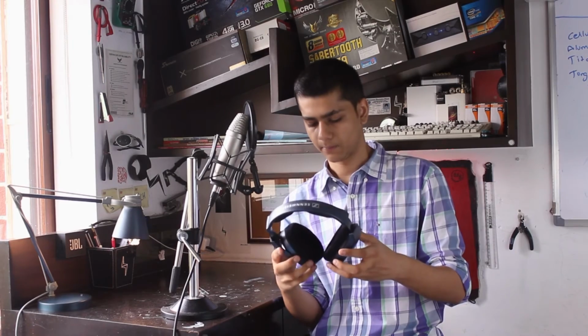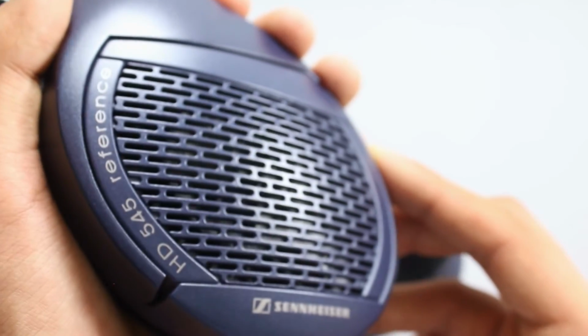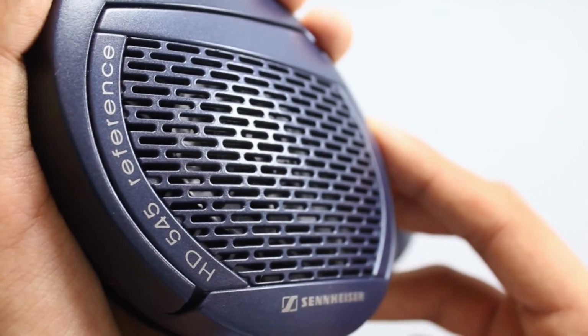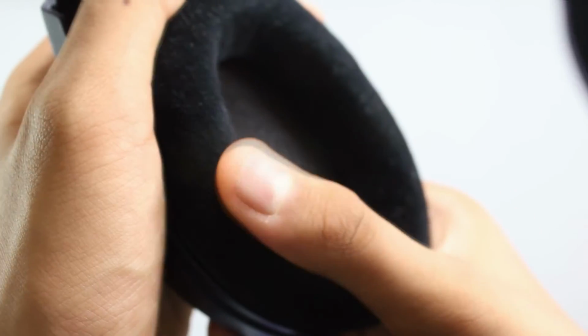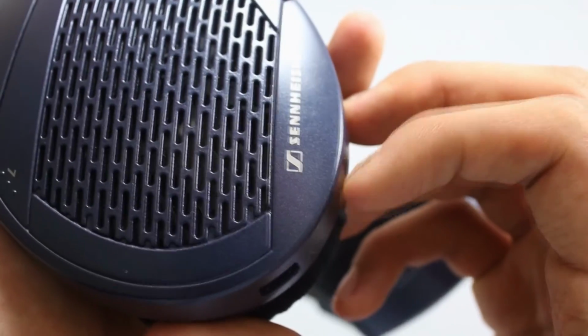So there you go. This is the 545 Reference headphone. A very nice headphone, very nice vintage. You can get these for $70. Put some new pads, put a new headband, and these are going to kick ass. These easily beat the 598 and stuff. Don't buy those headphones. Never buy the modern Sennheisers. They suck. Buy the vintage stuff.